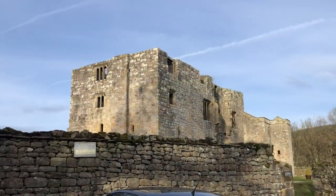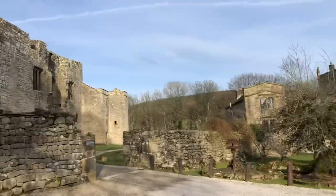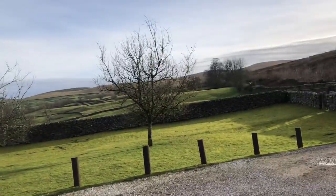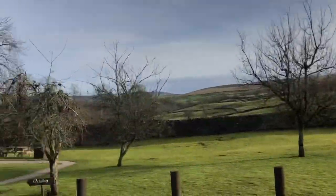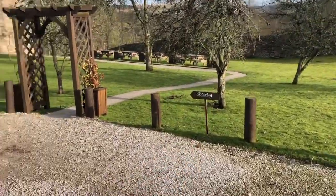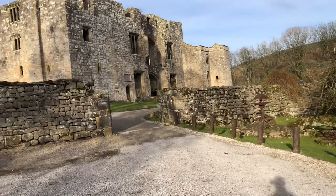This is the Priest's House restaurant and old chapel there. This is Barden Castle basically, just up from Bolton Abbey, which is down in that direction. And we've got like wedding things and restaurants and all that, bunk barns here.